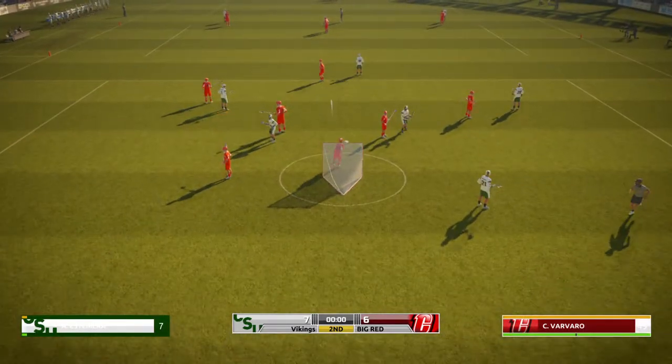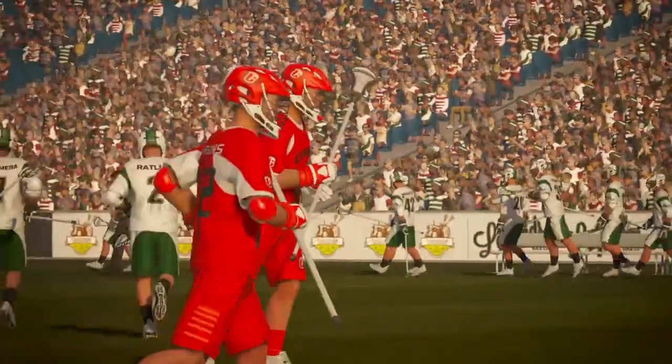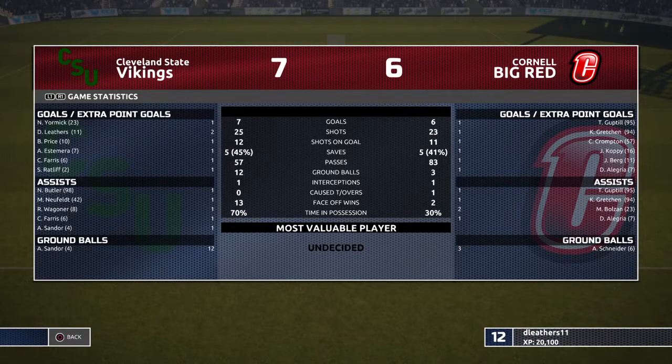I couldn't find the pass that I was looking for in that situation, so I ended up having to take a deep shot. And unsurprisingly, Cornell stops it. So that was the first half, guys. It's been pretty sloppy, I would say, for the Vikings, as well as Cornell. But the way the rankings are at the moment, this half definitely feels like a moral victory for the Big Red.